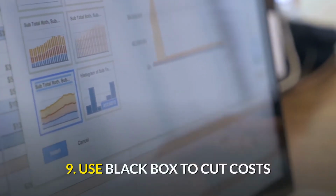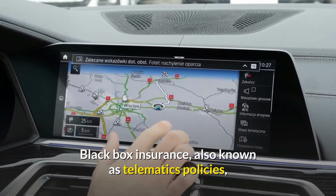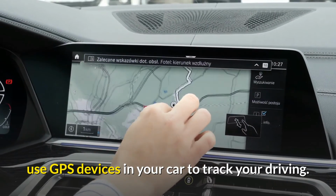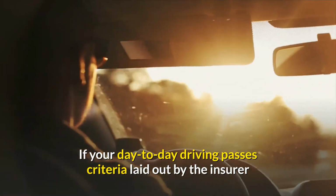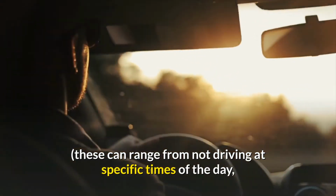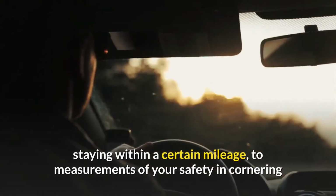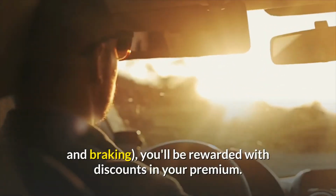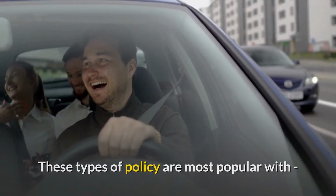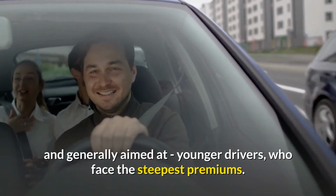9. Use a black box to cut costs. Black box insurance, also known as telematics policies, use GPS devices in your car to track your driving. If your day-to-day driving passes criteria laid out by the insurer, these can range from not driving at specific times of the day, staying within a certain mileage, to measurements of your safety in cornering and braking, you'll be rewarded with discounts in your premium. These types of policy are most popular with, and generally aimed at, younger drivers, who face the steepest premiums.